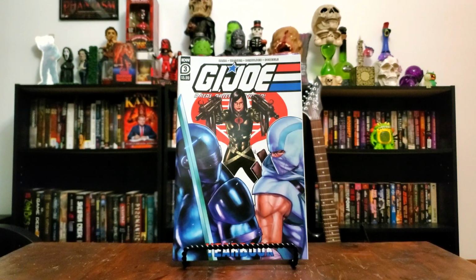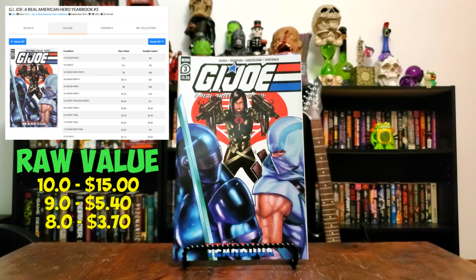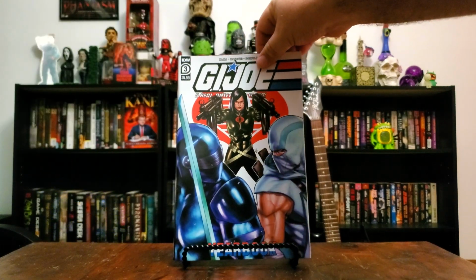More G.I. Joe. Oh, this one's got a sexy dominatrix on the front. Oh, she snuck up on those 2 ninjas. Okay, well now that's Snake Eyes. I at least know that much. So this is the G.I. Joe Yearbook. Issue number 3. That's a cool looking cover. I really like that. Even if I don't get much out of the book, I think that's a very nice cover that presents very well.